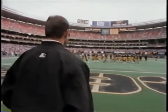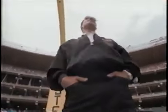It was the steady guidance and fiery emotion of third-year head coach Bill Cowher that kept the '94 Steelers on their charted course.